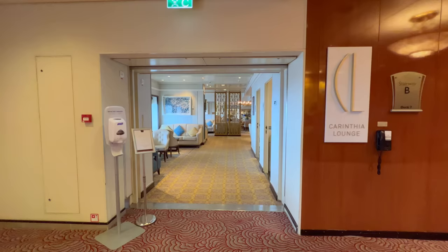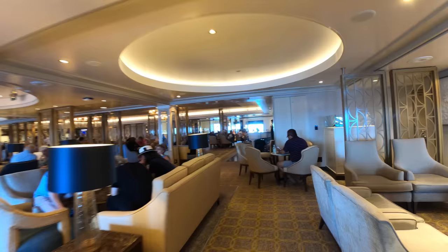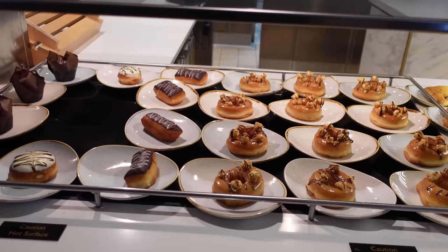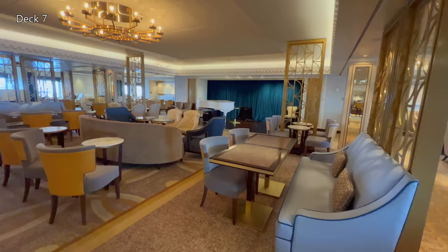Now let's head past the King's Court buffet to the Carinthia Lounge. It's a popular hangout spot with comfortable seating, a bar, and a small snack buffet. There is also live music here in the evenings.